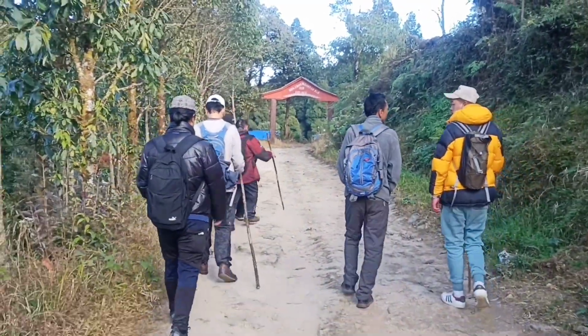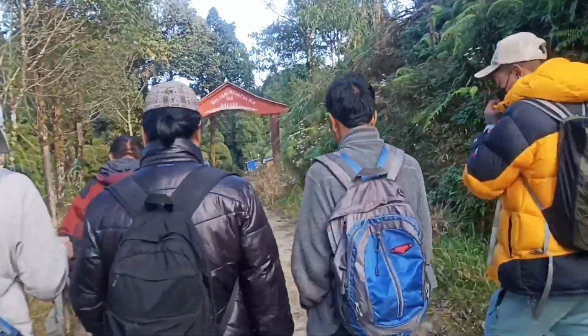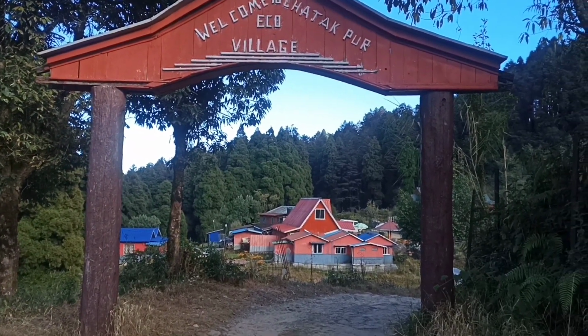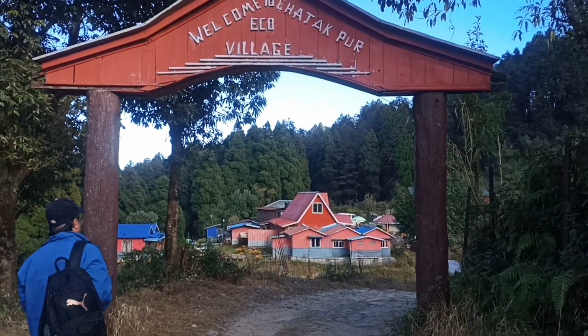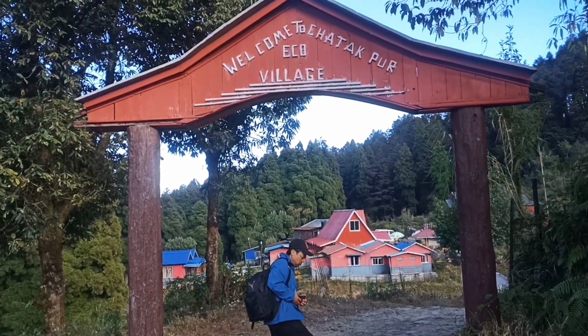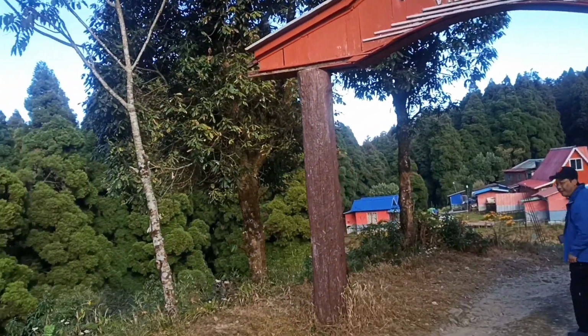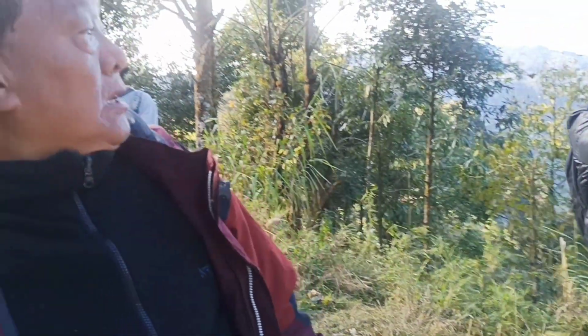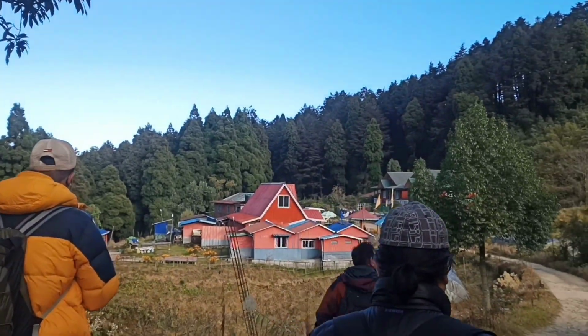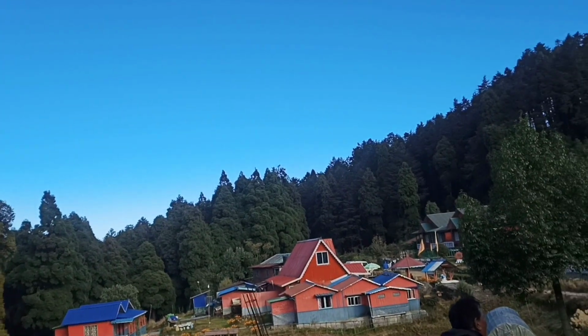So, guys, finally, we have reached Chatakpur. So we are entering the Chatakpur village, and this Chatakpur village has almost 25 houses now, and all these houses belong to a group of people who stay here in the area of forest. So we are entering Chatakpur. So this is the Chatakpur village.